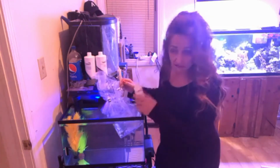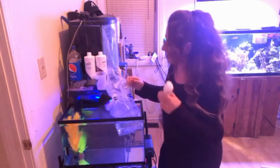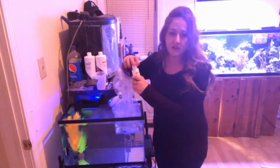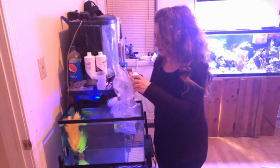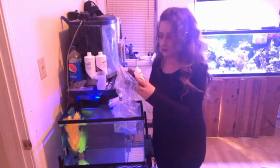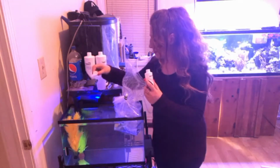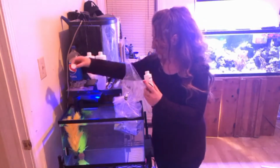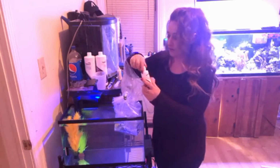It's okay. But anyways, we're going to just add a couple drops to the tank. I'm not worried about the bag, but just because I set this up in such a rush, it makes me feel better. I don't think it hurts anything. So I just pour a little in the cap, and I'm going to put just a couple drops into the tank. There we go, about 5 drops.